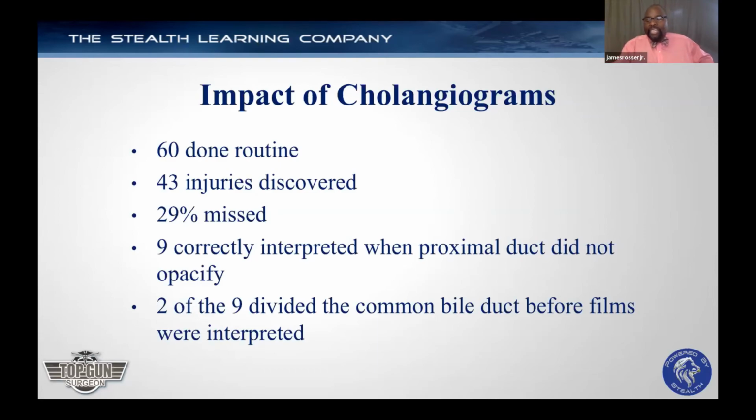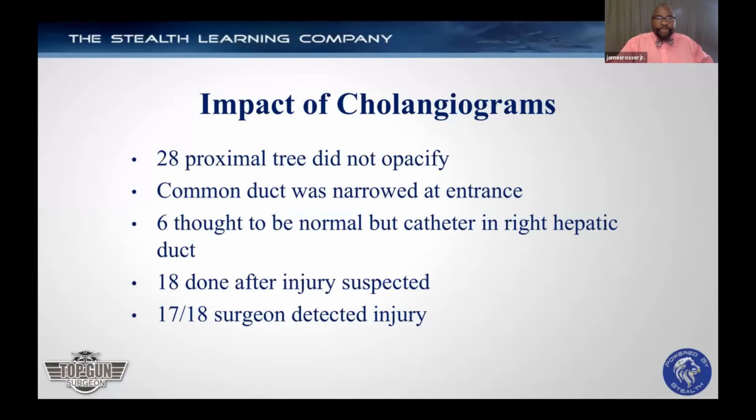And this is the other thing. We don't read these things as well, because 2 of the 9 divided the common bile duct before the films were interpreted. They didn't wait on the interpretation. They were so convinced. And 28 of these cholangiograms, many of them judged normal, had no opacification of the proximal biliary tree, and they got away with it. You can actually see where the common bile duct was narrowed at the entrance of some of these. Six were thought to be normal, but the catheter was in the right hepatic duct. Eighteen were done after the injury was suspected, and in 17 of the 18, they saw the injury.